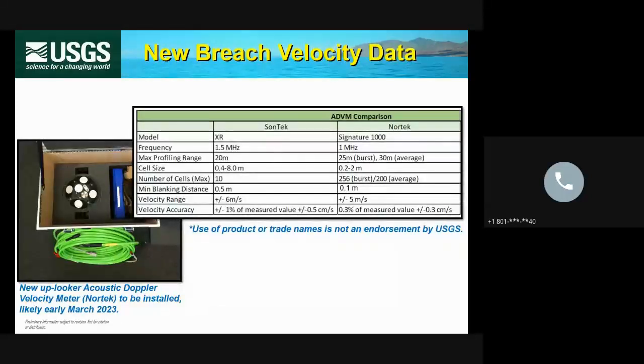And quickly, an update: we're going to install a new velocity meter there. The old one measures 10 cells, 10 locations in the water column. The new instrument shown in the picture measures 200 cells in the water column. So we're going to have much better velocity vector resolution throughout the water column at this site once we get this new instrument installed. And it's easy to imagine how that's going to improve everybody's overall understanding of flows at this site. So we're looking to get this instrument in February or March.